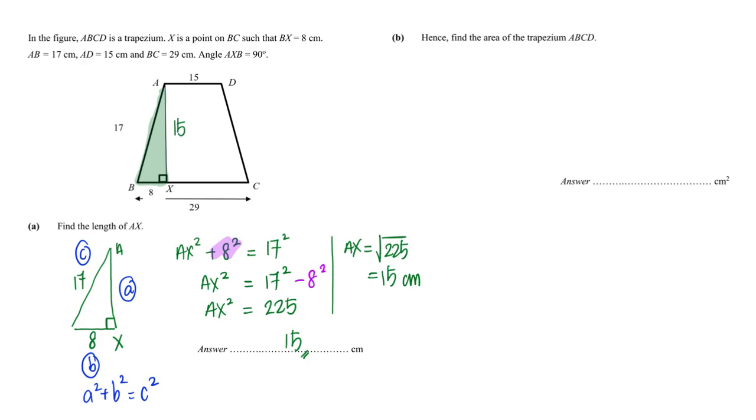And because now I know this is 15, a trapezium, when we need to find the area, I would then need to look at two things, which will be the sum of the parallel sides and my height, 15. Okay, so this 15 will become my height of the trapezium.